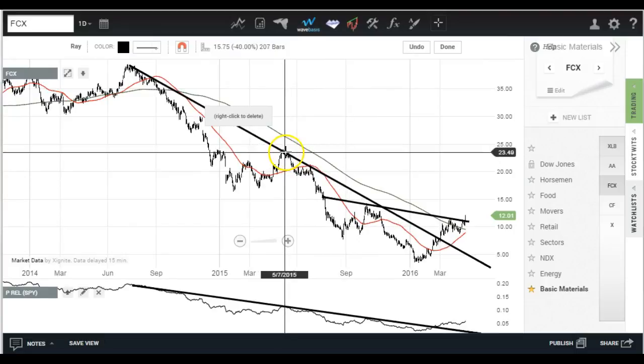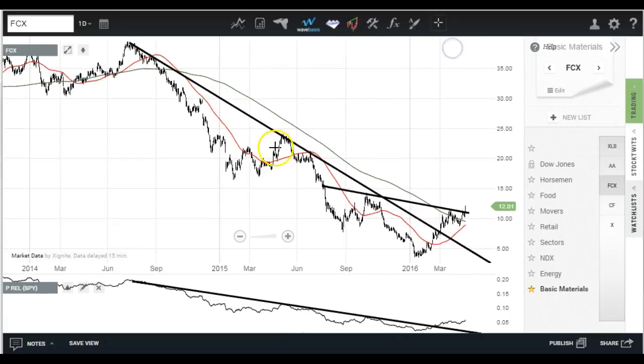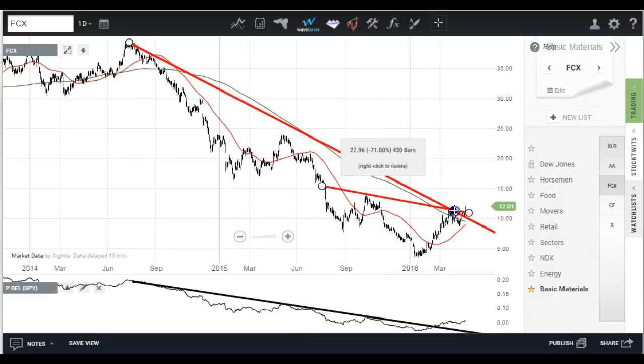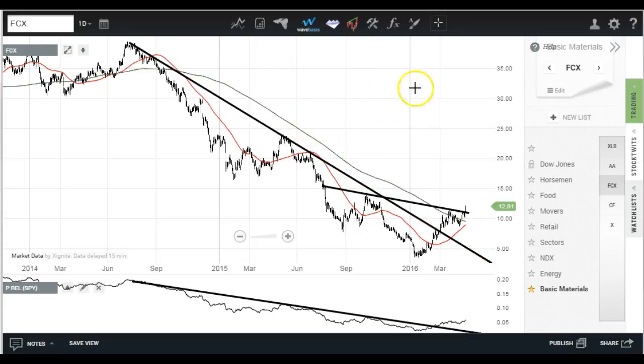Just because the more the merrier. You could draw it there, that looks pretty good for a breakout, or we could pick it up and put it there, but I don't think that's quite as good of a line. So we'll leave it here for a nice breakout in this stock.